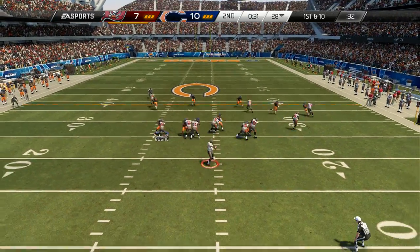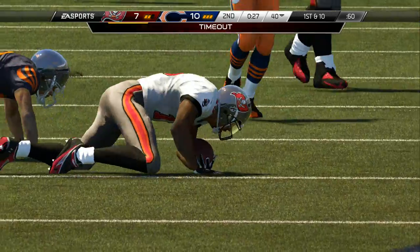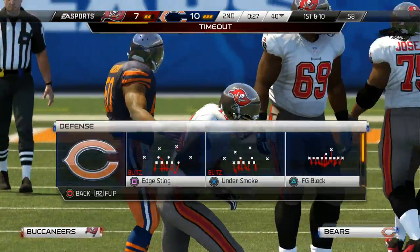Wright playing out of position in the backfield here. Looking to the right side and throwing. Brought down. Picks up the first as he's tackled at the 40.